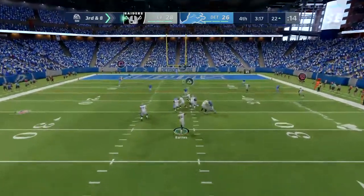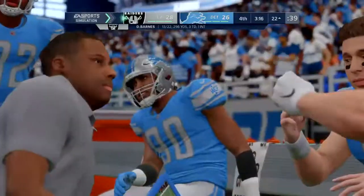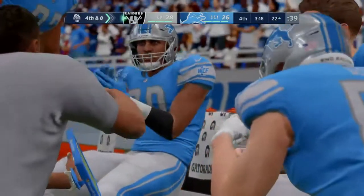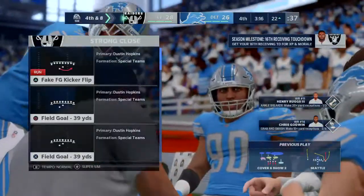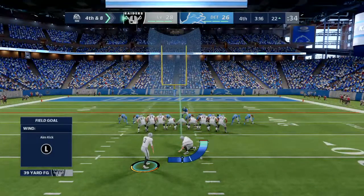To throw on 3rd down, Barnes. And the throw there going to be incomplete. They went with the dime look that time on defense, just flooded the field with defensive backs, blanketed everyone, took away all the passing angles, thus the incompletion.